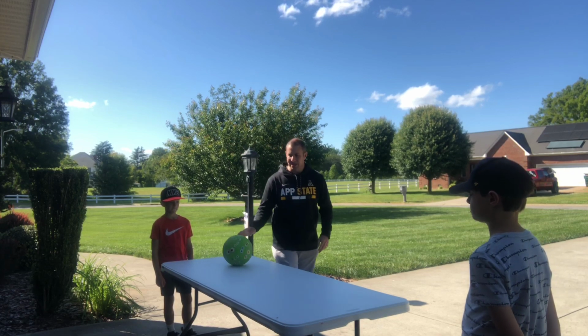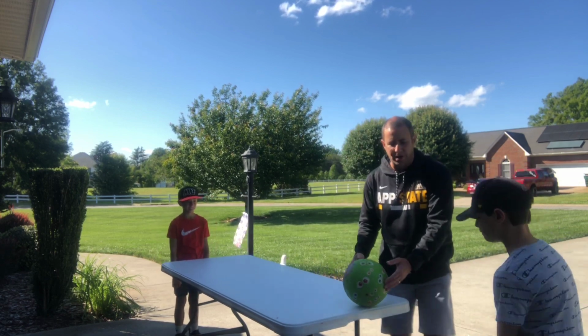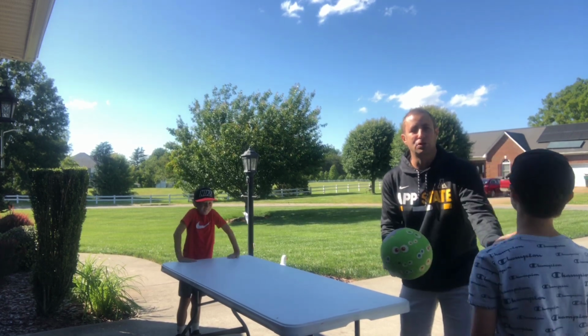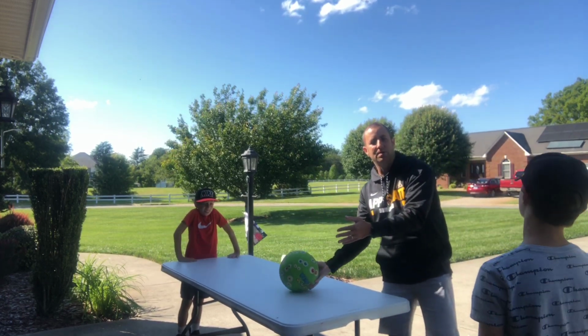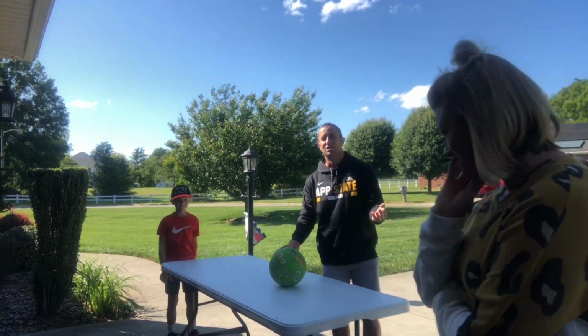So he would roll it down here to the end of the table, and it's going to roll off the edge. Once it rolls off the edge, it's going to bounce on the ground. Once it bounces on the ground, number 2 is going to hit it back up onto the table. And then the person that's number 3, which is Miss Irvin today, she would have to hit it next.